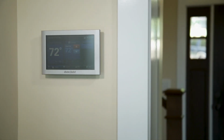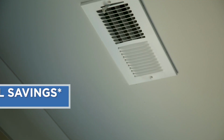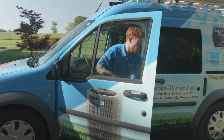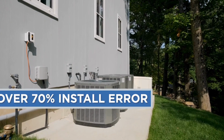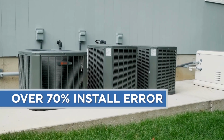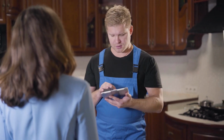But you can also save on your energy costs. Upgrading to an energy-efficient heat pump system can save over $400 annually on your energy bill. So why choose KC Services? According to the Department of Energy, approximately 70 to 90% of heat pumps have at least one installation error. You don't want to waste money on a sloppy HVAC company that cuts corners.